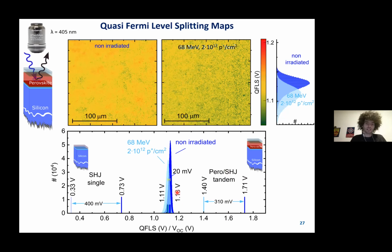And we've irradiated silicon single junctions as well. And we see this massive drop in VOC here. And we also see a reduction in PL of the silicon and a reduction in the lifetime of the silicon substrate. So we think we understand the perovskite silicon tandem device, and it's not good to use it in space.